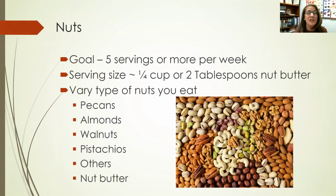Nuts. The goal is 5 servings or more per week. And the portion size would either be 1/4 cup of nuts or 2 tablespoons of a nut butter. And while all nuts do have antioxidant properties, walnuts contain almost twice as many antioxidants as the equivalent amount of most other nuts. Pecans and almonds are also great choices. You don't want to overdo nuts. They're very healthy, but they are high in fats and high in calories, so it could add up. And only 7 walnuts a day is all it takes to really get the health benefits.